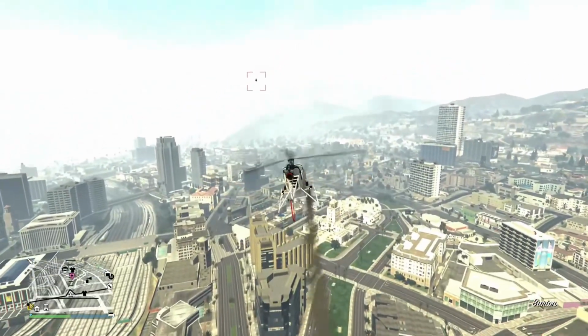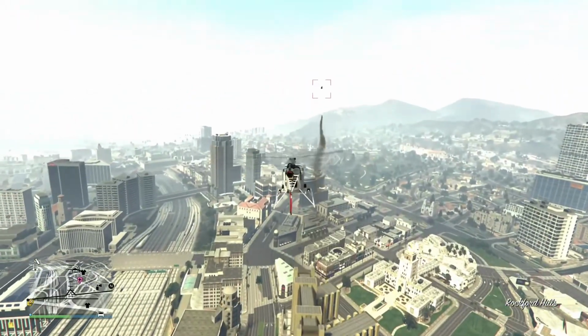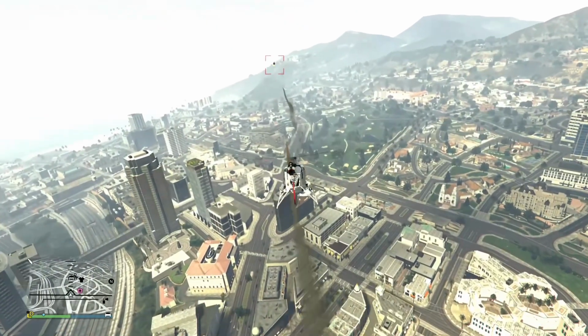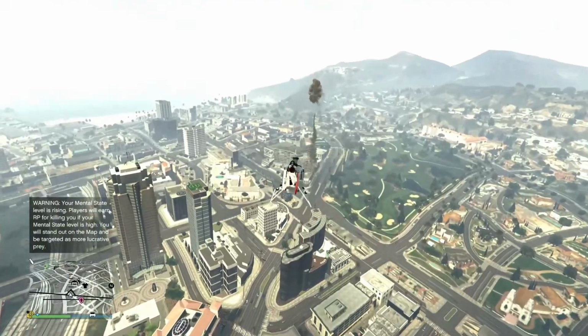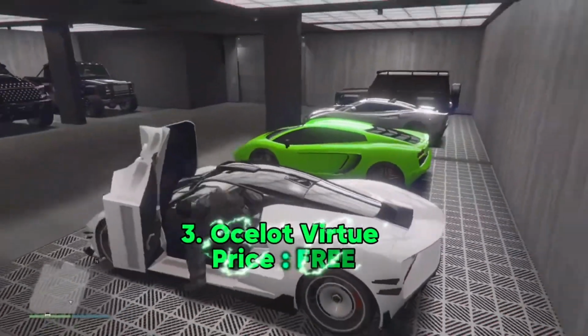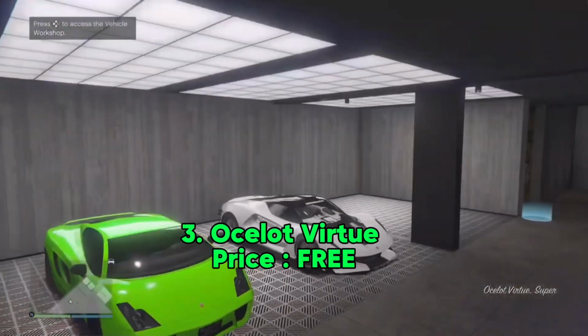And if you are a Cayo Perico runner, if you run it consistently and you don't have the Sparrow, I don't know what you're doing. You definitely need to go and grab one. If you're a Cayo Perico runner, I definitely use this thing all the time. Absolutely S tier. But anyway, let's move on to the number 3 spot.